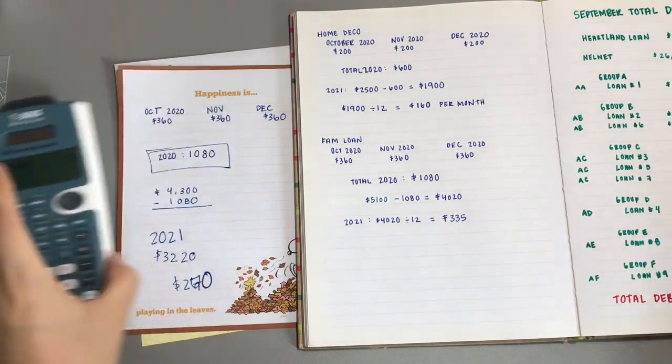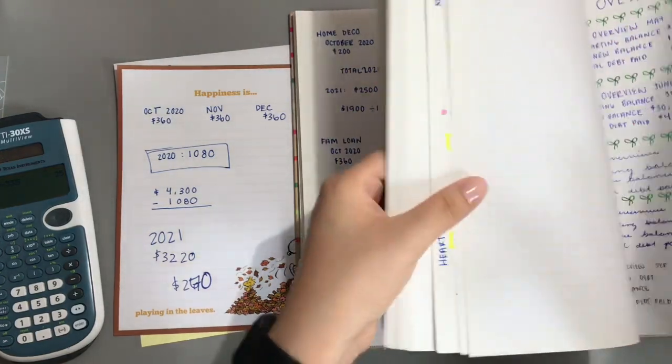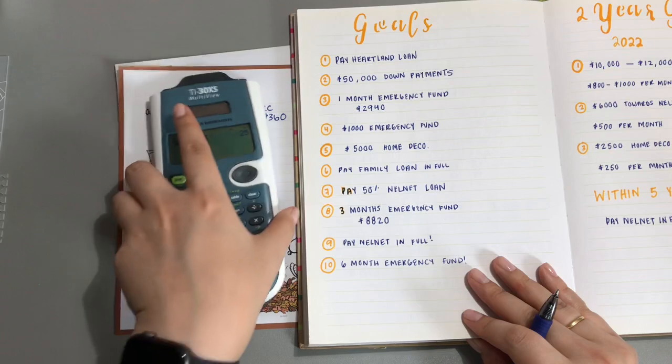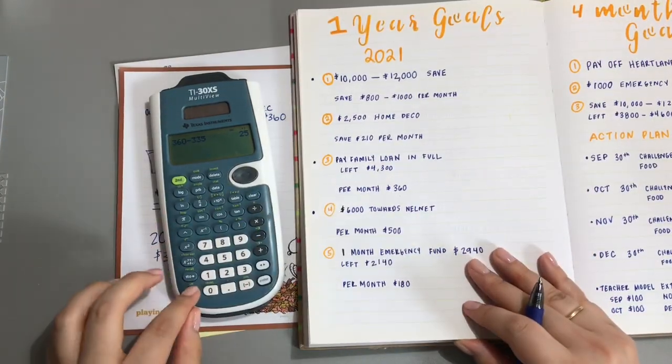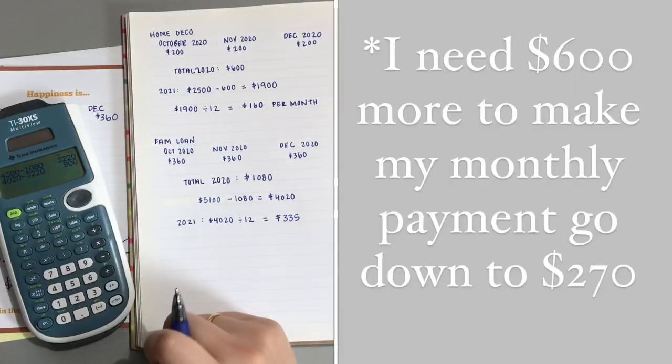Because, okay, what did I say before? See, this is what I do off camera. So hopefully you guys enjoy this. If not, I'm so sorry. But this is usually my thinking process of how I'm going to meet my goals based on the fact that I don't have extra income coming in. I need $800 to make that difference.